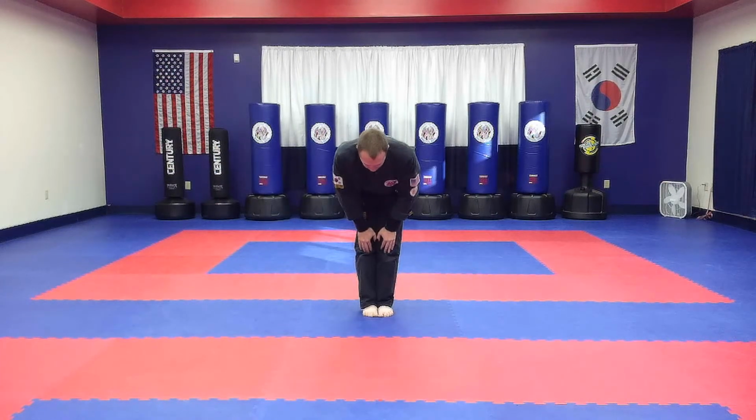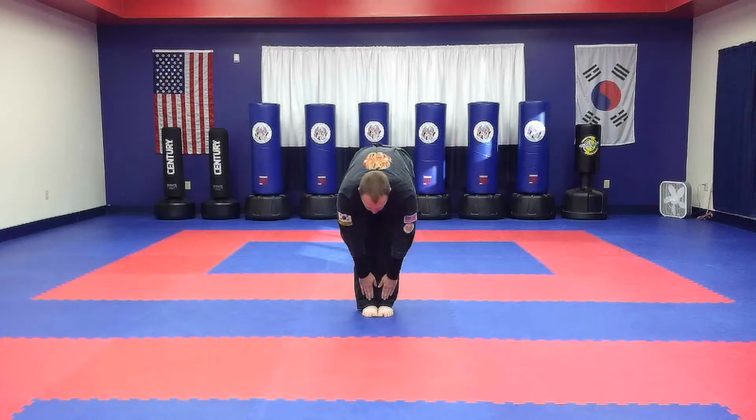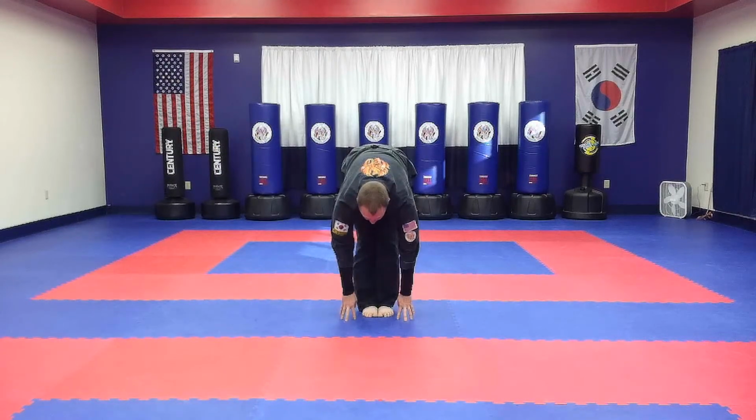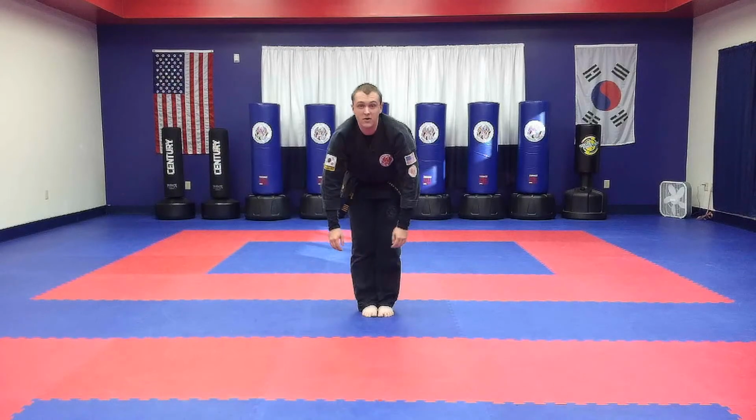You can kind of flat back it here. If there's no stretch there, you can work your way toward your shins. If that's not enough, work your way toward your ankles. If that's not enough, come out toward your toes. If that's not enough, fingers to the ground. If that's not enough, you can go fists, palms, whatever the case may be.